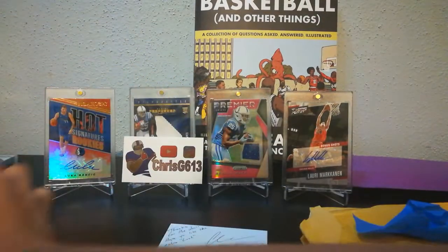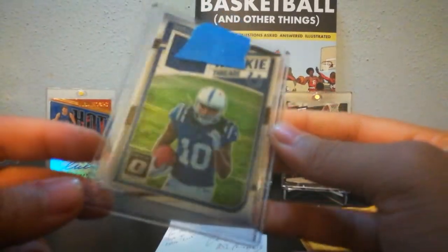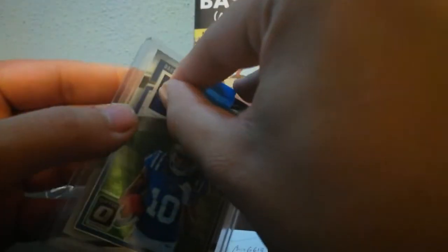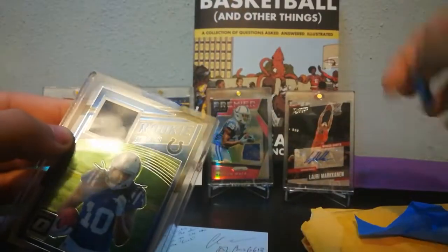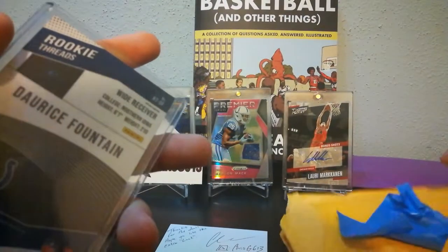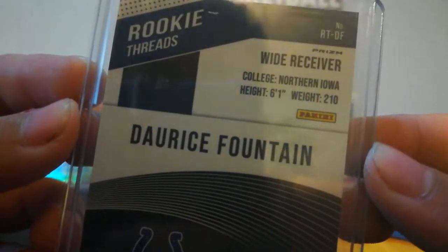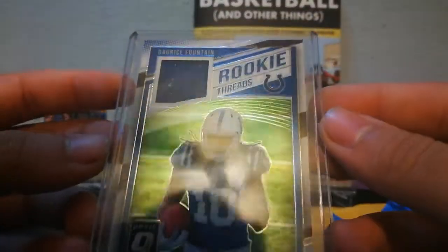And then we've got a rookie threads from Optic, Therese Fountain. He's been following me around, Therese has, so I figure I might as well start a PC of him. Plus, he's got a wonderful name. His last name is Fountain, or Fountain, who knows? Wide receiver from Northern Iowa, 6'1", 210. Therese Fountain.